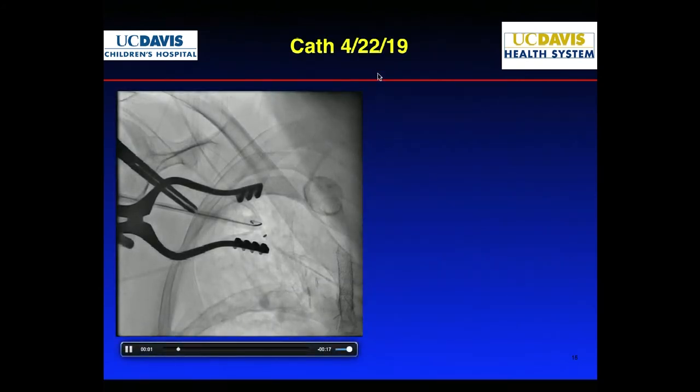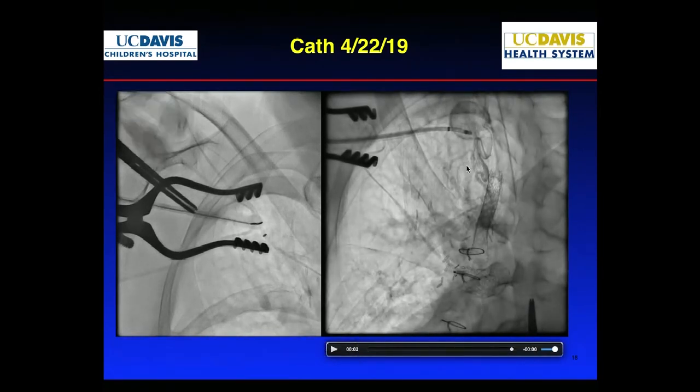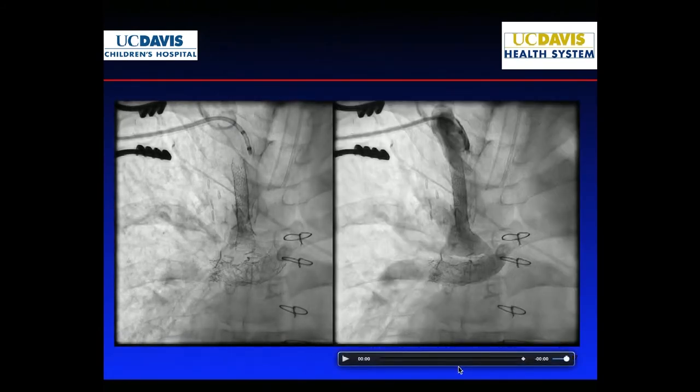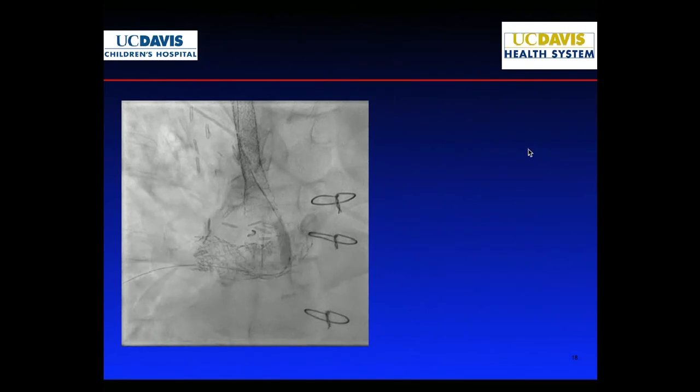So this is 2 months later. We brought the kid back in, and our surgeons went ahead and did an access into the axilla. And you'll see that with this, you can have much more direct access into the vessel down the shunt. So here we are making our way down there. And it actually was quite an easy pathway of that wire into the stent in the pulmonary arteries.